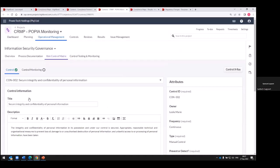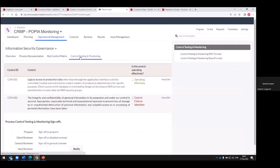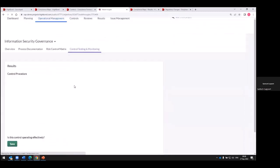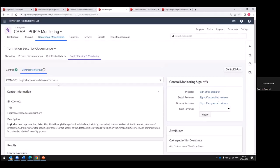I'll dive into more details on the CRMP as we go through, but let's look at how we did the control testing and monitoring. There are a few different ways to test for compliance. One is you might need to physically inspect or validate that something is in place or not. The other option, which is what we've done in this first control, logical access to production data, is we've automated the control testing process.